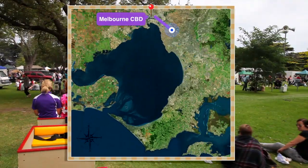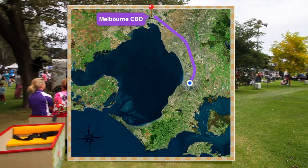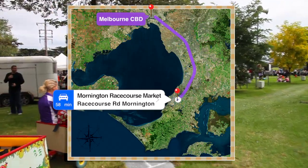Mornington Racecourse Market is just an hour from Melbourne CBD via the M1 and M3 freeways.